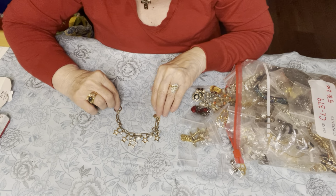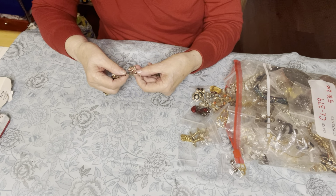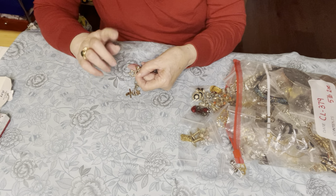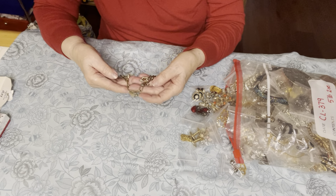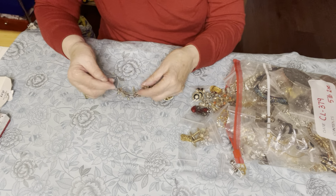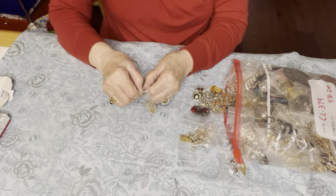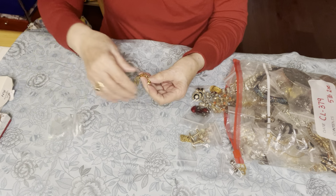Don't see any missing stones. Beautiful stars. Take it back. Take it back. There's one missing stone. That's a shame. Otherwise, it's in great condition. But that one stone, it took me a little bit to find it, so, you know, it's not really obvious.